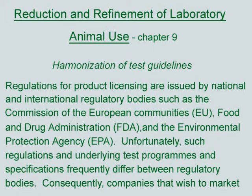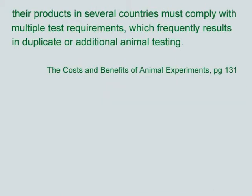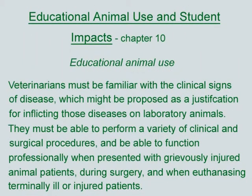Unfortunately, such regulations and underlying test programs and specifications frequently differ between regulatory bodies. Consequently, companies that wish to market their products in several countries must comply with multiple test requirements, which frequently results in duplicate or additional animal testing." The next five slides are on educational animal use and student impacts. This is very close to Andrew Knight's heart because he had problems qualifying as a vet without injuring or killing animals as part of the course.